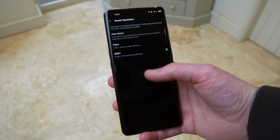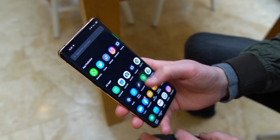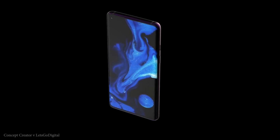Talking of high refresh rates, we will also see the same 120Hz as the Find X2 Pro and the Galaxy S20 range, tweaked up from the 90Hz on the 7 and 7T Pros of last year. Does 120Hz feel different from 90? Yes. Is it hugely different? No, but it's certainly a big jump from 60Hz. And that display is rumoured to be a 6.6-inch Quad HD Plus Fluid AMOLED panel.